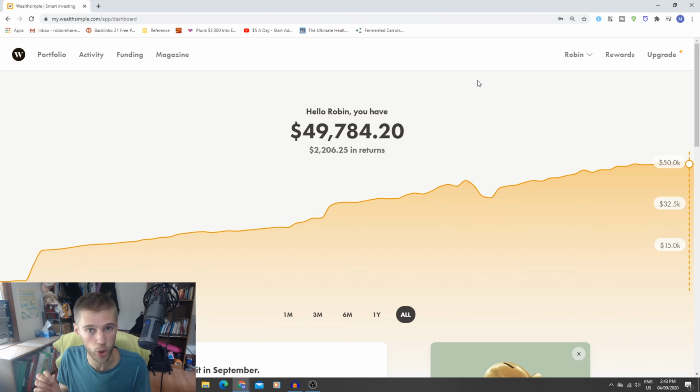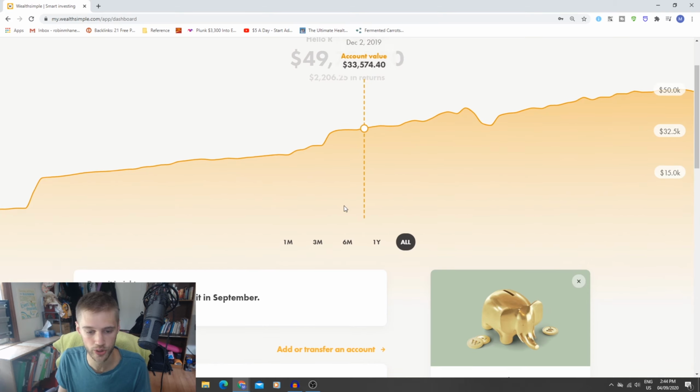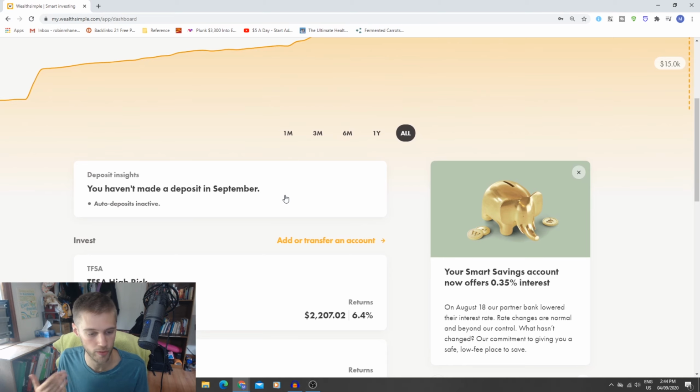So I actually hope the market dips, because that means I can buy more stocks at a cheaper price, and then over time when it grows, we'll just get a bigger return. So that's the approach I've always had. And I'll show you guys over time how this portfolio has grown, and I'll also show you guys the earnings.